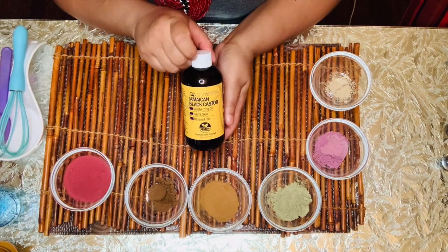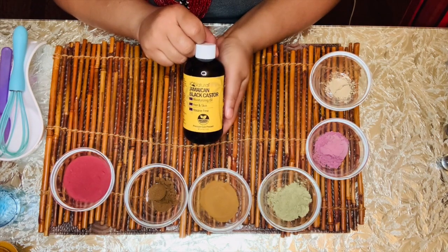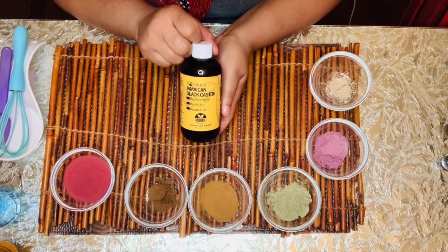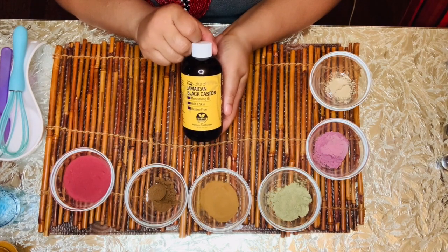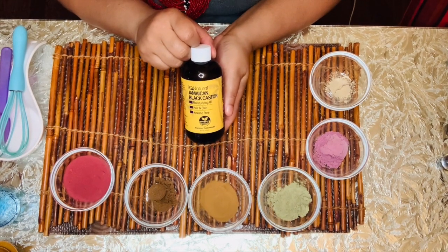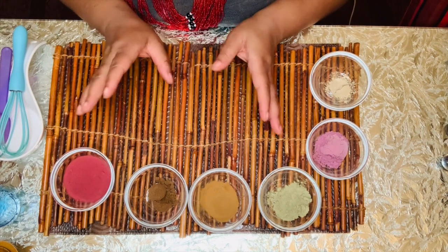And you know him, Jamaican black castor oil, okay? So castor oil is filled with ricinoleic acid, and that ricinoleic acid helps with circulation and really gives the scalp a circulatory boost. And circulation is wonderful for hair growth and follicle health. All right, so let's begin.